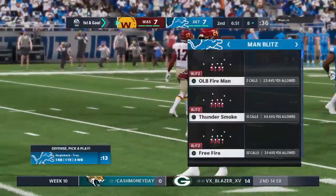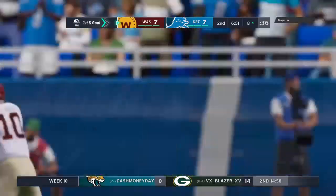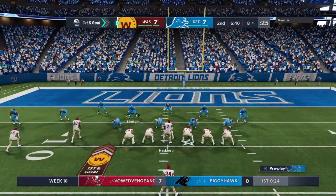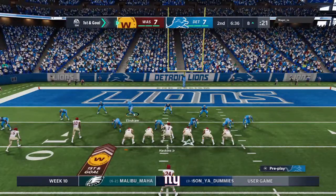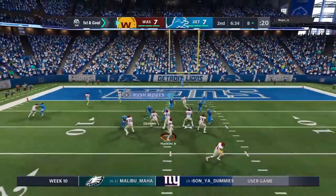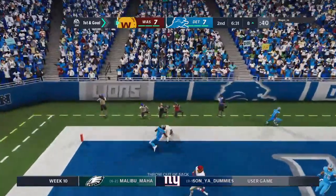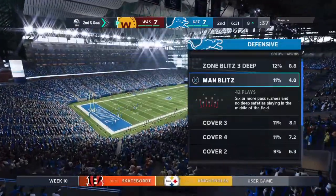So many teams want to throw the ball in this situation nowadays, but I love watching a team that has enough confidence to go ahead and run the football. In that situation, that's almost a tendency breaker. Now it's Haskins to the end zone, but it's incomplete. That was a touchdown if he could have hung on.